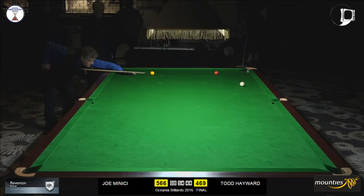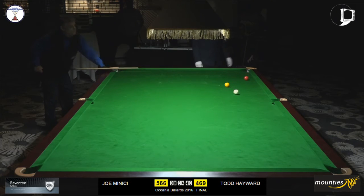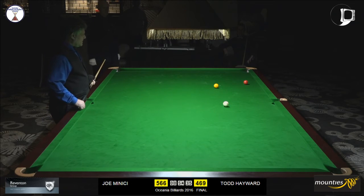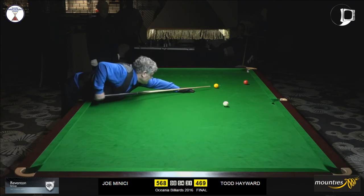That could be a turning point in this match. Well, yes. That's what he played. I thought he played the pot. I'm sure he played the cannon. He was just hoping to jaw the red, which he did, and leave it there.